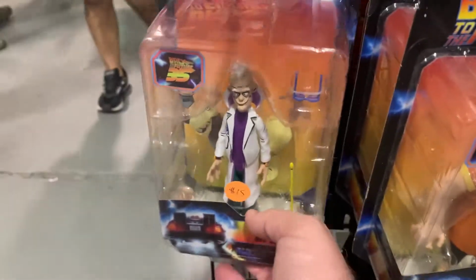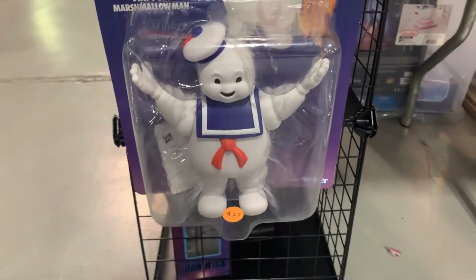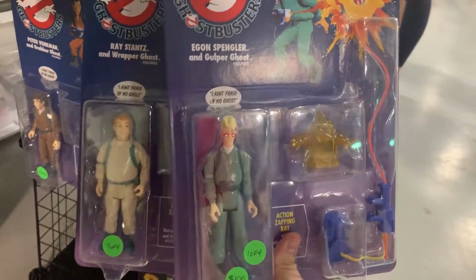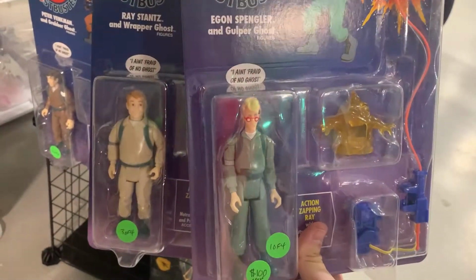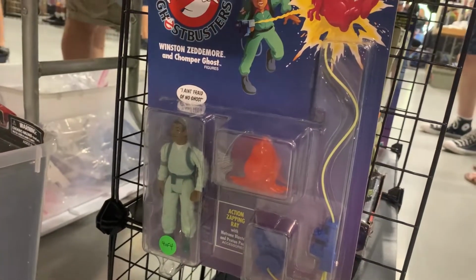And Doc. 1.21 gigawatts. And Stay Puft. I found a Stay Puft. So here's some Ghostbusters toys. Man, I remember these. I never got any back in the day, but they're pretty awesome. And there's Winston. I knew he was hiding back there somewhere.